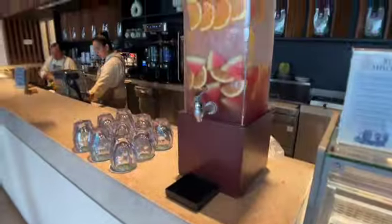Now I'm going to show you, I know I said I'm going to take you guys to the restaurant, but I forgot there's a few things leading up to the restaurant, such as the cafe, and then we have the gift shop.